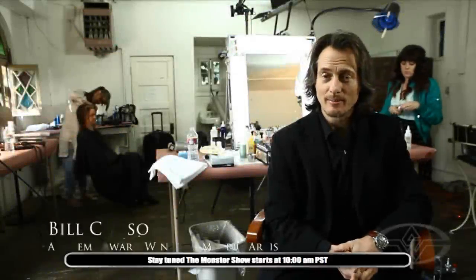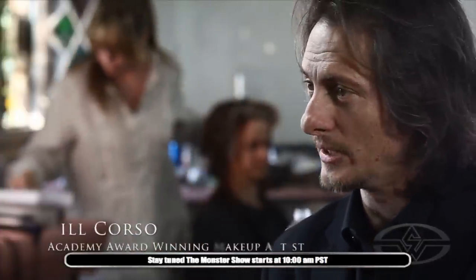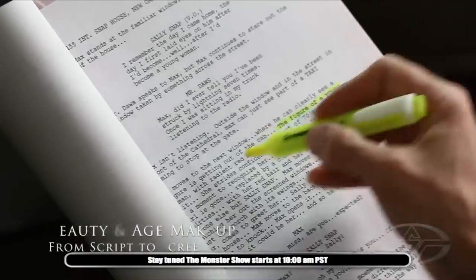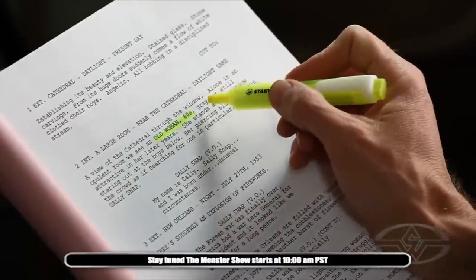I'm Bill Corso, and welcome to the Stan Winston School of Character Arts. My lesson is creating a character from script to screen. I'm going to be meeting with an actress, and we're going to be discussing a character. In this case, it's going to involve beauty makeup and aging makeup, which happens in a lot of films. We're going to talk about aspects of the character, maybe different ways on how to age her.